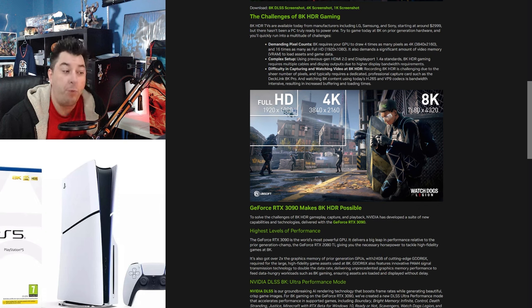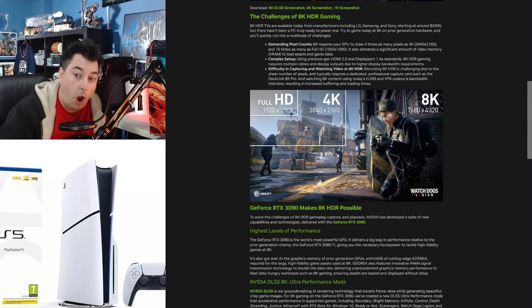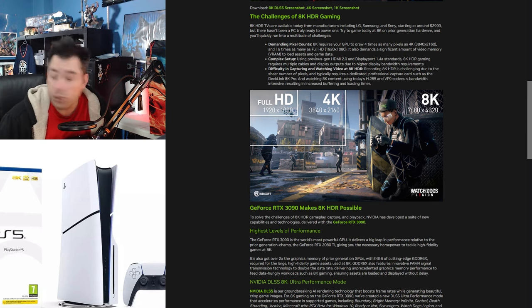Difficulty in capturing and watching video at 8K. Recording 8K HDR is challenging due to the sheer number of pixels and typically requires a dedicated professional capture card such as the DeckLink 8K Pro, and watching 8K content using today's H.265 and VP9 codecs is bandwidth intensive, resulting in increased buffering and loading times. Pretty much, if as a streamer you want to upload in 8K, there's not much you can do about it right now, but you would have to have a dedicated computer to capture that in 8K on top of being able to run it in 8K. These things are not easy to do at all.